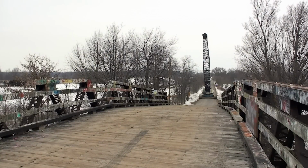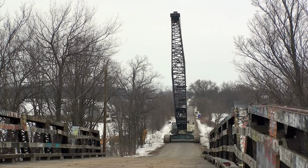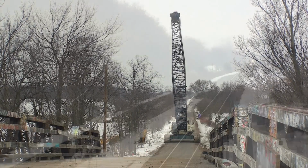We get a good look at the bridge. As you can see, an awaiting crane is ready for removing the bridge a few days after our visit.